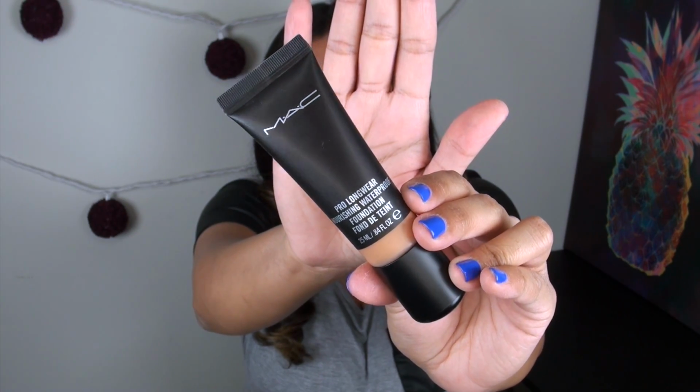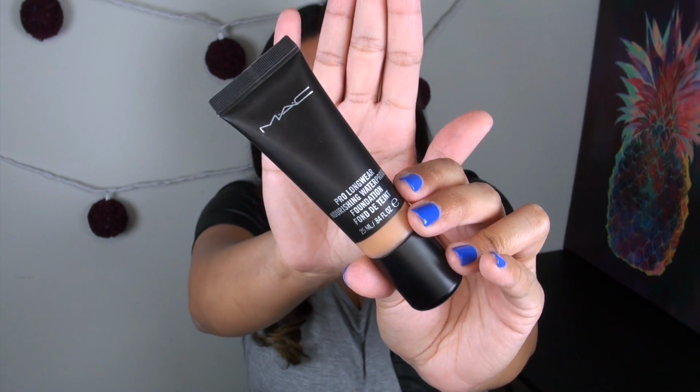Relatively recently, MAC did release another version of the Pro Longwear foundation, and this is called the Pro Longwear Nourishing foundation. So I did want to go ahead and talk about the Nourishing version as well. To be perfectly honest, I feel like they're very, very similar. The Pro Longwear Nourishing foundation does come in a squeezy tube. This one also costs $33, but you only get 0.84 fluid ounces.